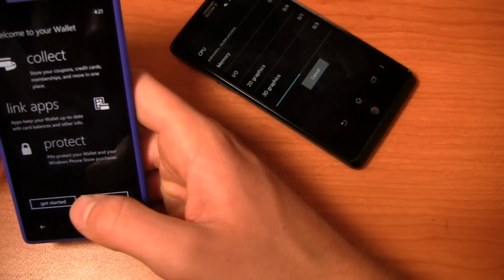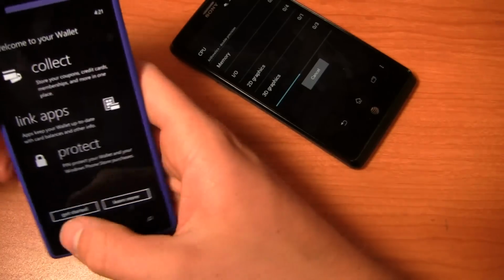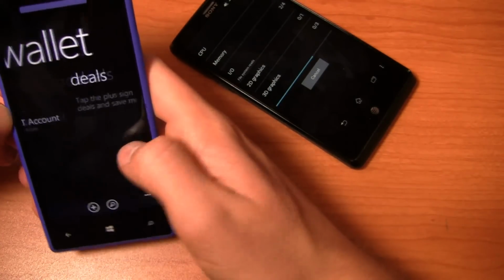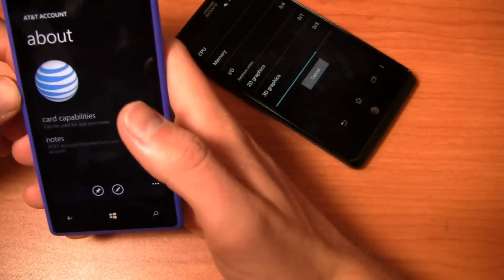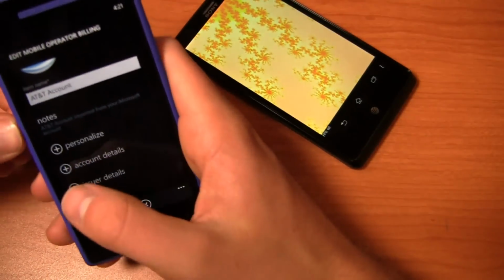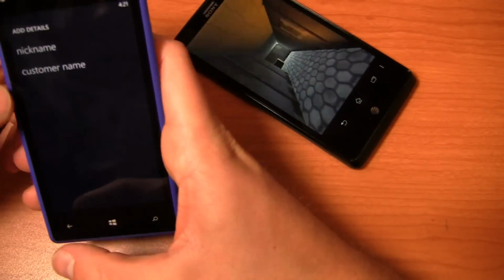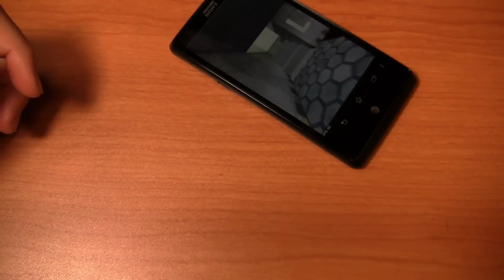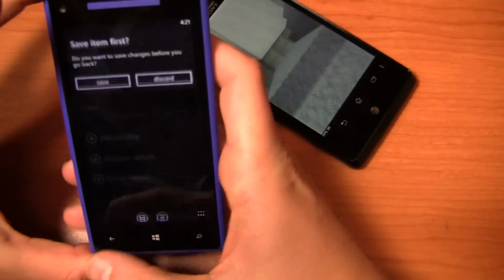Now you've got Wallet over here on this device as well. I can link apps, I can protect, so we can get started and take a look at the Wallet. I've got my AT&T account for app purchases, my deals. Let's take a look here and see what we can do. We'll edit this. I can personalize, change the account details. Billing address, billing phone number. Let me pull this away and see if this pops up. Okay, good. So I can edit the billing address, change all this stuff around and more.